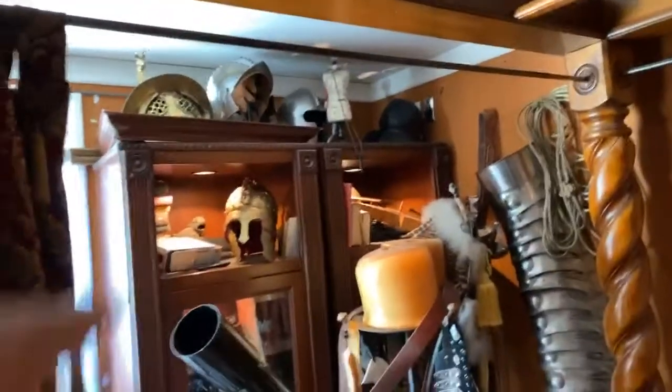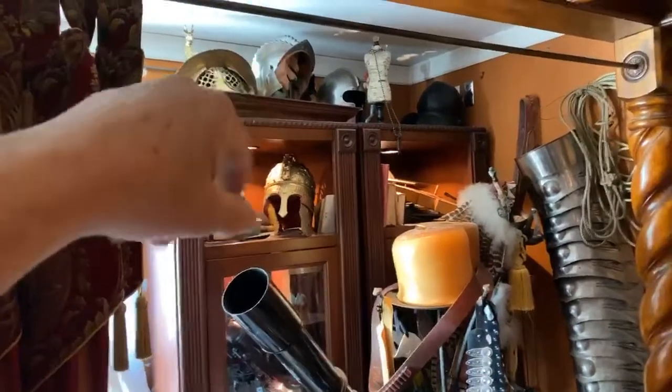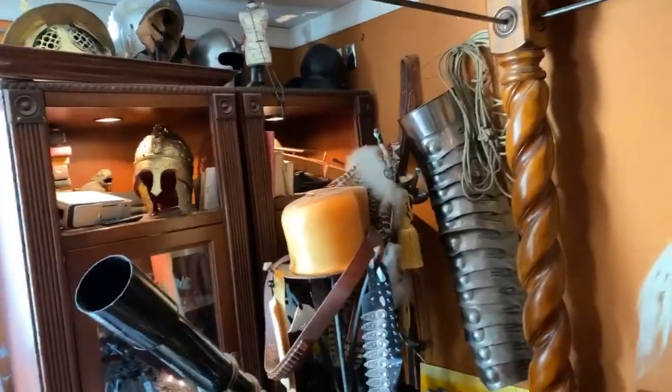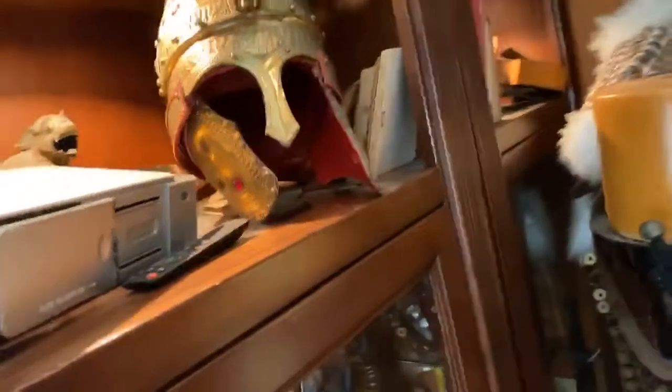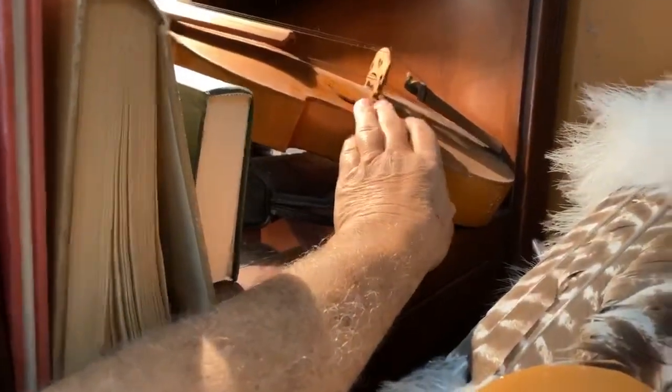Up here I have obviously a gladiator. This is like a Scottish ranger, kind of like a horseman. That was a German salade, an Italian bassinet here. This is supposed to be my cabinet of curiosity. Some guns, but not usable. This is a viol d'amour. It has 7 strings that vibrate sympathetically under the bridge. It goes through the bridge here. It's a very beautiful sound.